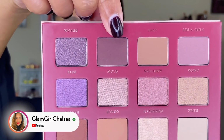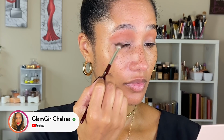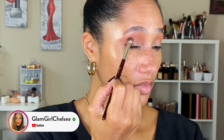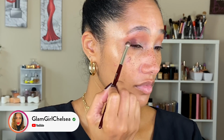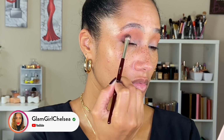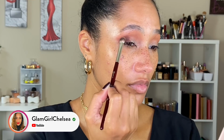Then she's taking the shade Queen with the 203 brush, and she's packing that close to the lower lash line on the outer half of the lid, really packing that shade on. This is a really deep kind of burgundy shade. It's a matte shade. It's great for liner. It's great to add definition, to add some depth in the outer V, or smoke out the lower lash line. I use that a lot for that.